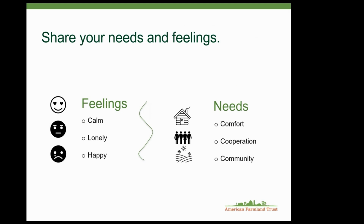We'll start off with the skill of sharing. We've already talked about listening for meaning by looking for others' feelings and needs. Now we're going to work on expressing some of our own. For some of you, this may come very naturally and be part of how you already communicate. For others, this practice can be challenging.